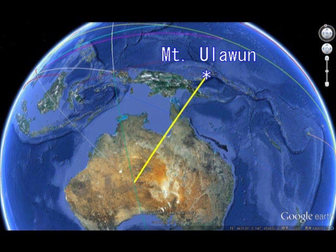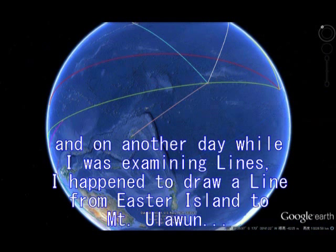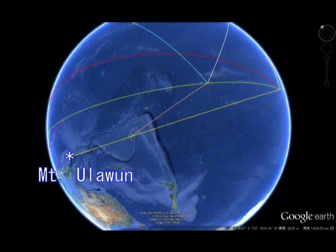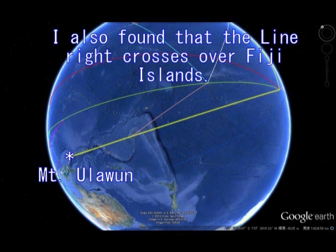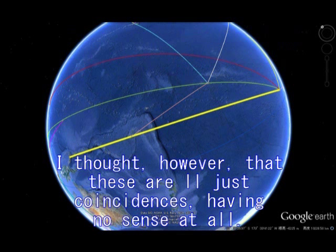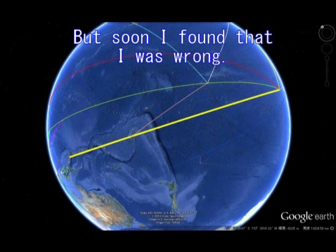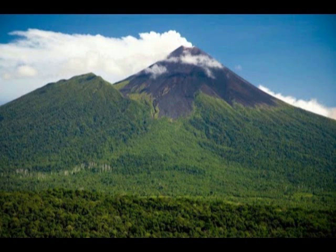So, several times in the past, I found these lines on the earth, and I began to think that Ulawun has something special. This is this island on the right side, and I drew a line here, and Fiji Island is here, and it's a very strange thing, you know. So I just thought about what Ulawun is. I began to think of what Ulawun is.